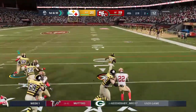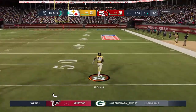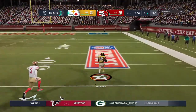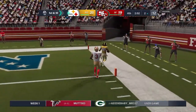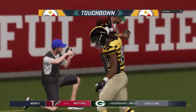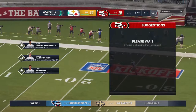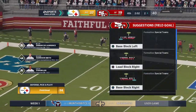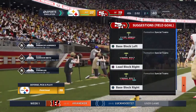Take care of this bad boy. Make sure. And he's got daylight. It's a foot race. He's at the 50, 30, 20, 10, and into the end zone. Touchdown, Pittsburgh. Anthony McFarland, 98 yards. And the Steelers find a way to stretch their lead.